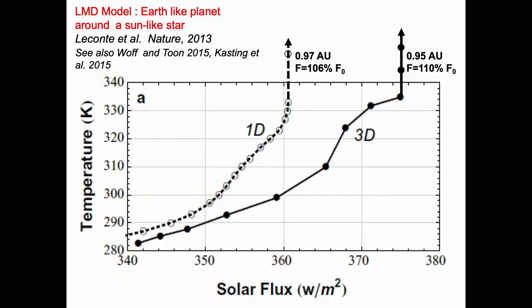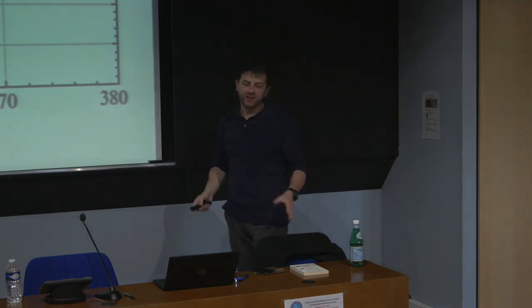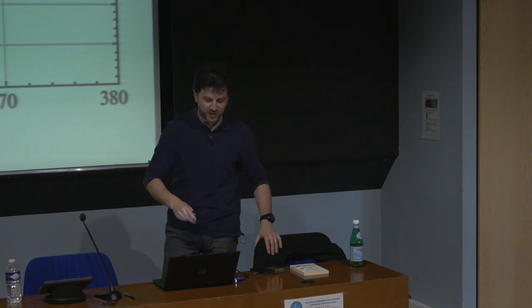In a 1D model, you will have the runaway greenhouse effect moving at 0.97 astronomical units, moving the Earth by 3%. In 3D, you could just prevent it until 0.95. So it was an interesting investigation to do in 3D, but the results are not super striking.